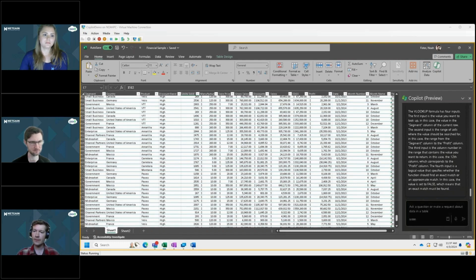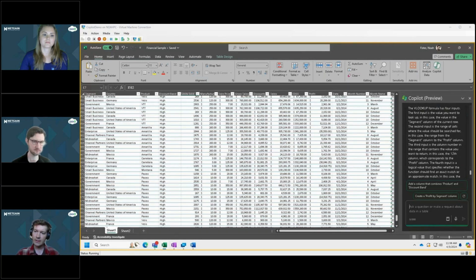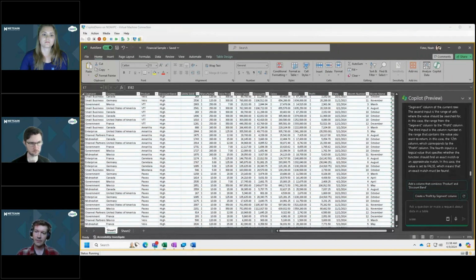All right, so here it's going to explain it for me. The VLOOKUP formula has 4 inputs. The first input is the value you want to look up, in this case the value in the segment column of the current row. The second input is the range of cells where the value should be searched for, in this case the range from the segment column to the profit column. So it's going from segment to profit over to here. The fourth input is a logical value that specifies whether it should be an exact match or an approximate match. This is specific to the formula that it generated for us: the value is set to false, which means that an exact match must be found.